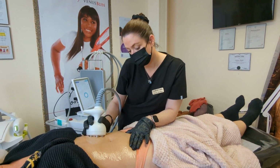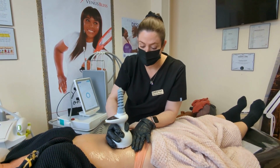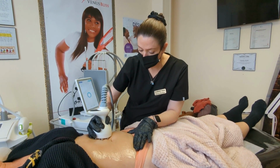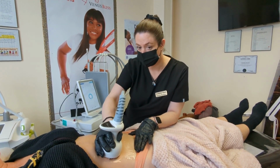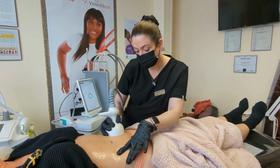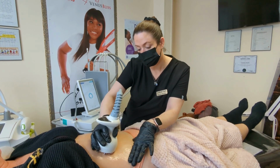And today we are doing a Venus Bliss treatment on the abdomen. This is in order to help smooth and firm the skin and tighten it as well. It also does help with cellulite reduction. I recommend that you do it in a series of sets to start off and then see how that goes from there.